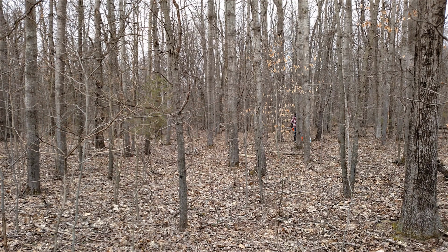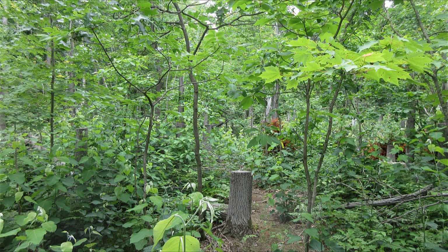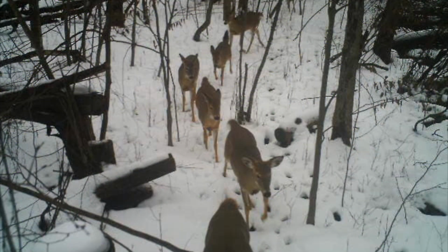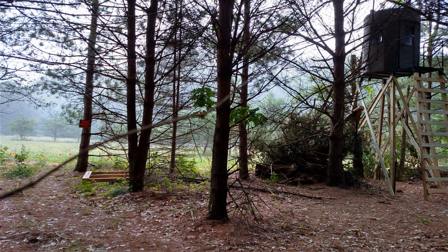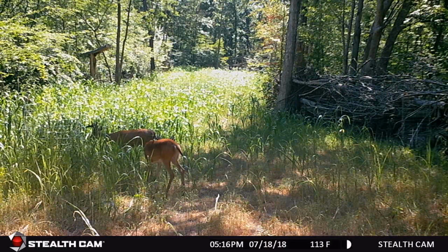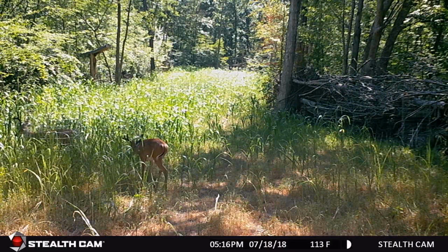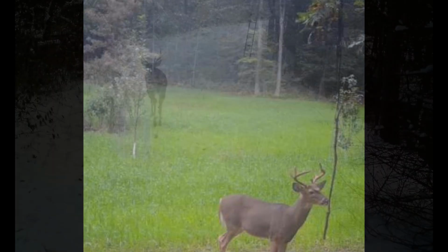In 2017, Bill and I started working on his property to create bedding areas for bucks and does and secure travel routes for deer. Then food plots were added to help hold deer on the property. Hunting pressure was reduced to hunting smart and not hard. Better buck sightings started to increase on his trail cams, and after 2 years of working on the property, he shot the biggest buck ever taken with a bow on the 40 acres. Now Bill is passing 2.5-year-old bucks.